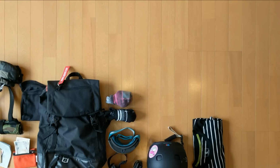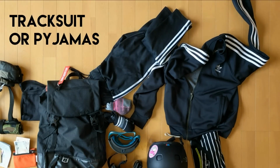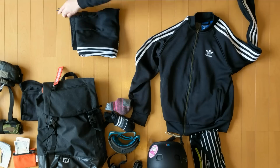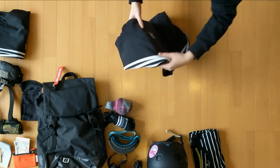The next essential is pretty important if it's your first time working in the snow. It's highly likely that you're going to be in mixed or same-sex staff accommodation and no one wants to see your butt on the first week. They might, but that's not important. Bring a tracksuit or some pajamas so you can lounge around your share accommodation in style.